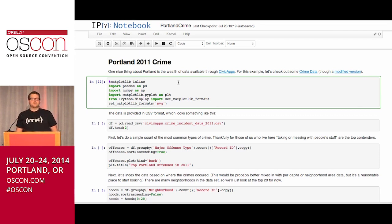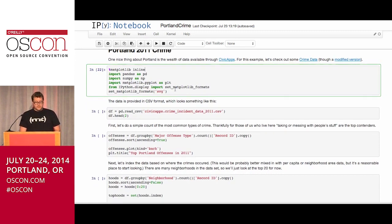I live here, so it's a little weird to commute to a conference, but in Portland we have a really awesome site called Civic Apps, which has tons of open data. It's not always the freshest, like we have this crime report, it's from 2011, but it's still pretty cool. So this is just an example of using some of the really great capabilities that integrate nicely with IPython Notebook.